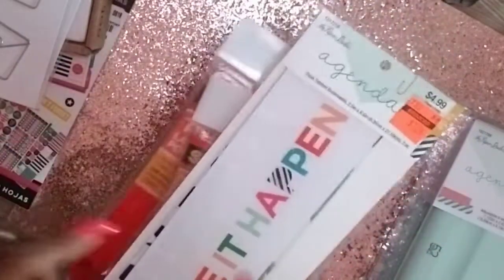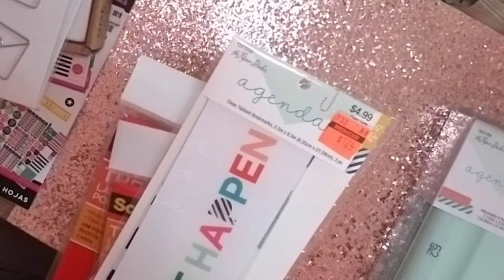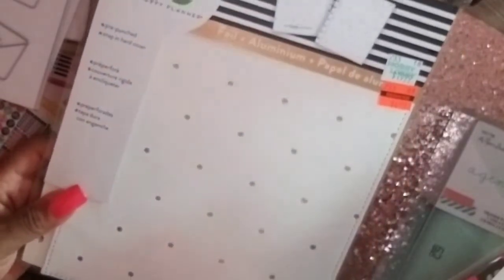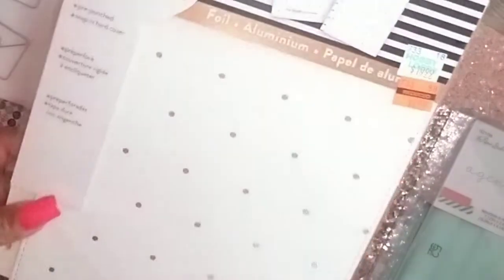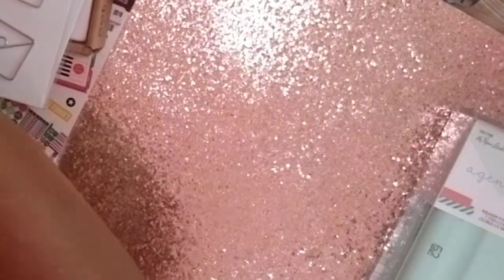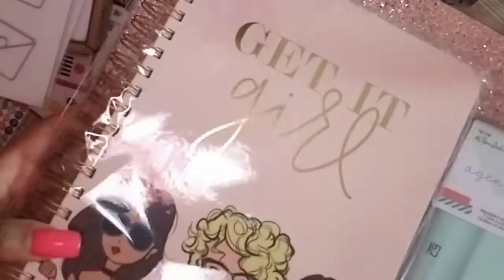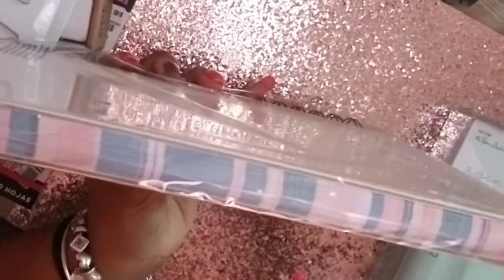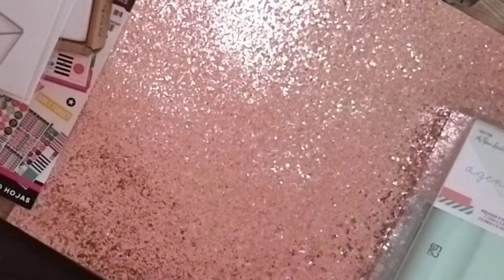Those were $1.24. $4.99 for this hardcover with the gold dots on it. So it's regularly $20. And then had to have this Get It Girl LOL notebook. It's so pretty. The pages are adorable. They have the flower. You can see right there, it has the flower on the ends. It's really pretty. I'm not going to open it now because I don't want to make the video too long.